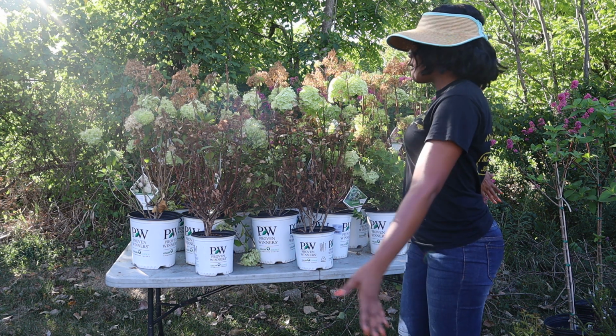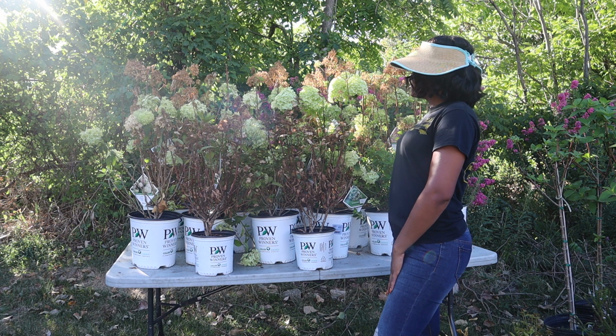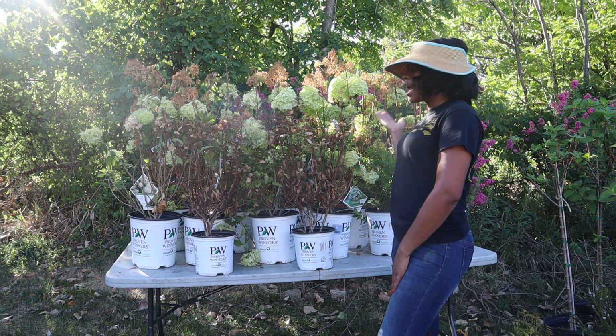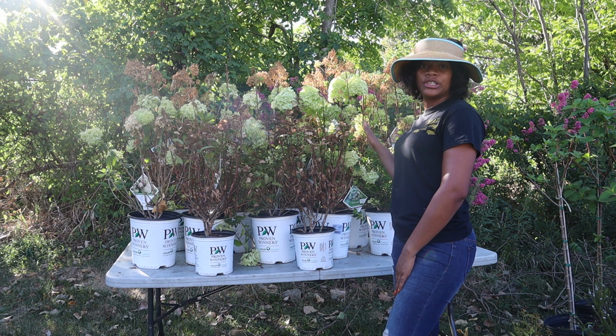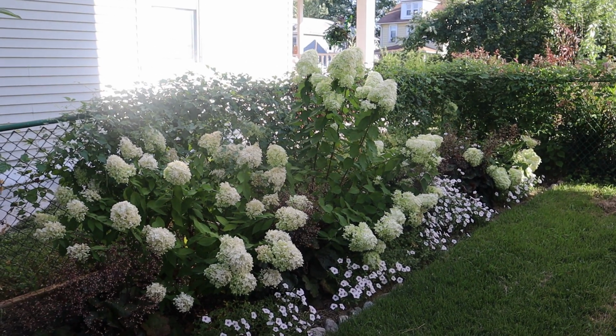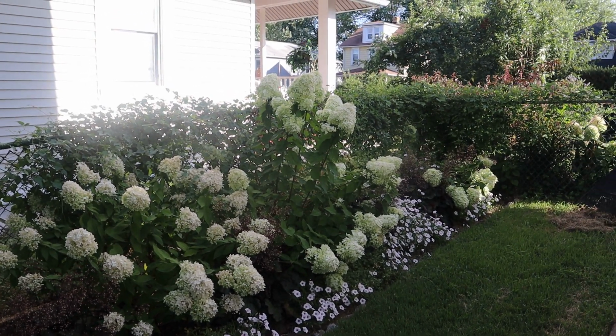So yeah, these are my babies. Every single one of them is my child, and I love them. I do. They're amazing, guys. I don't know what my love affair is with these hydrangeas, but ever since I discovered hydrangeas, yeah. Okay, so this is where I have the 3 limelights that I have.